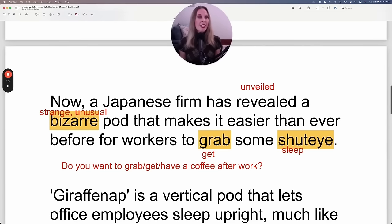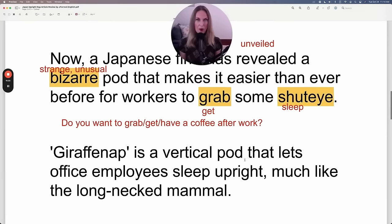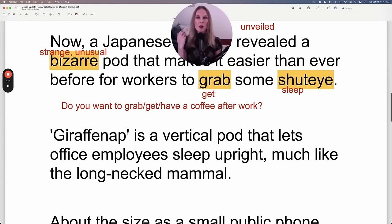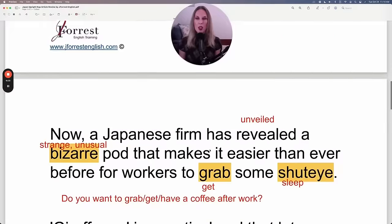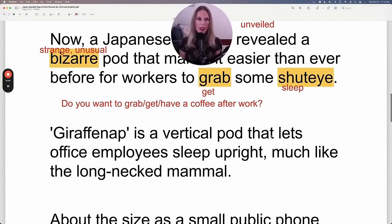So it makes it easier than ever before for workers to grab some shut-eye, get some sleep. Giraffe nap. So this is the name of the pod, giraffe nap. Giraffe nap is a vertical pod that lets office employees sleep upright. So again, very interesting. Of course, they're not targeting this for your home, because why would you get this in your home? You have your couch, you have your bed. That's where you would have a nap, right? But this is for the office. So they're targeting office employees.